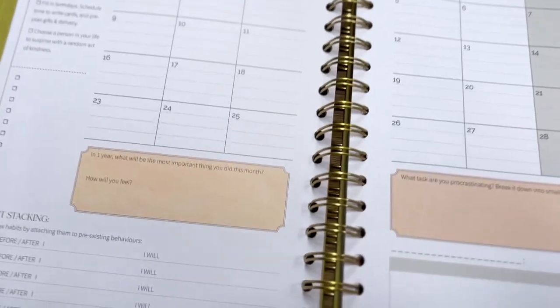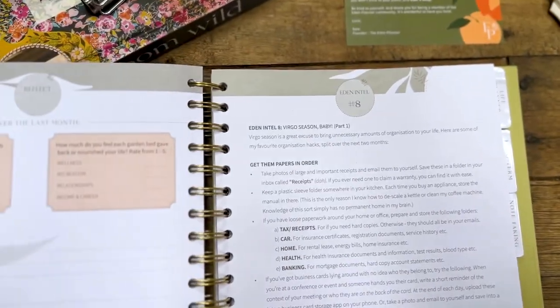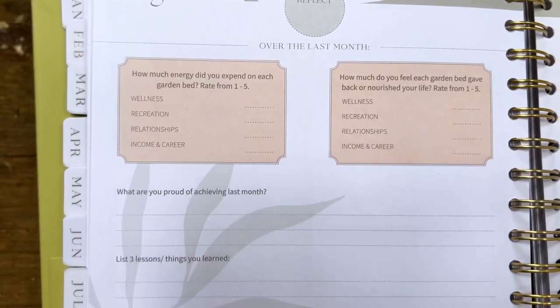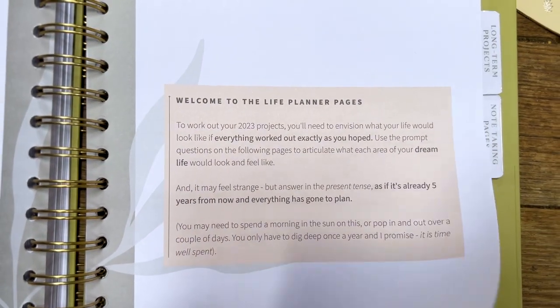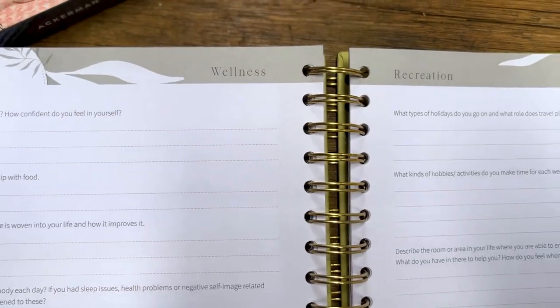Okay, it's called the Eden Planner, and she makes no apologies for really going on a gardening analogy throughout the whole planner. And I have to say, I adore it. I love it because, you know, I love gardening. So anyway, right at the back here, you've got the life planning section.